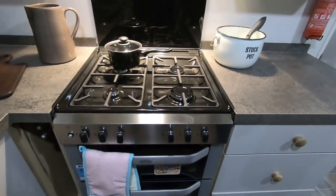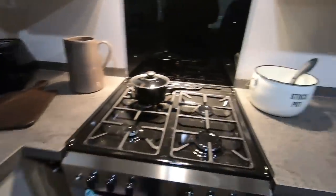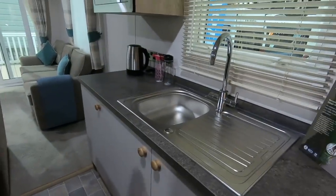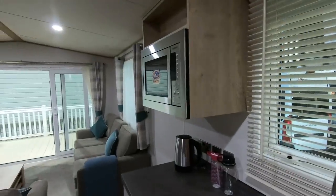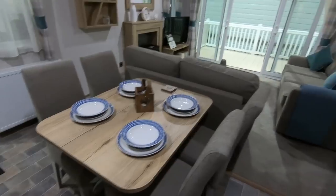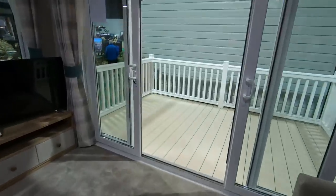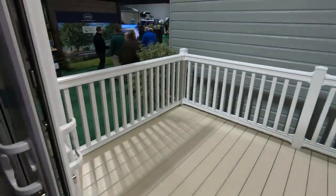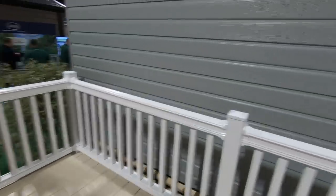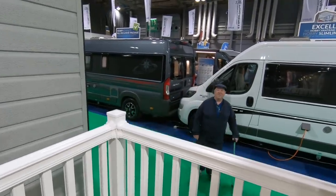Full size domestic cooker, yeah. Fridge, better than our kitchen at home, I think. I think the kitchen's bigger than our kitchen at home. The more worktop, the bigger microwave. Nice. Not a bigger table. No, the table's not bigger. But then you go out onto your balcony. You've got your sea view. You could admire your little panel van parked outside. Yeah, that's right.